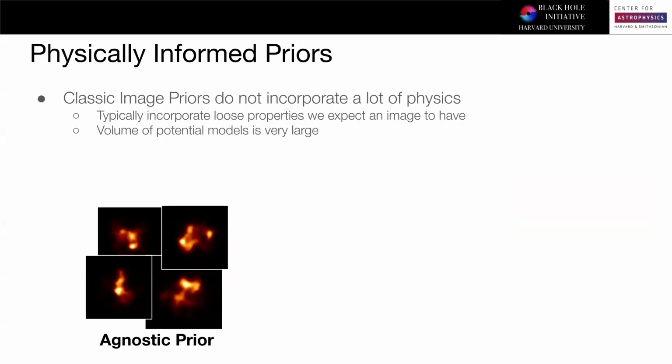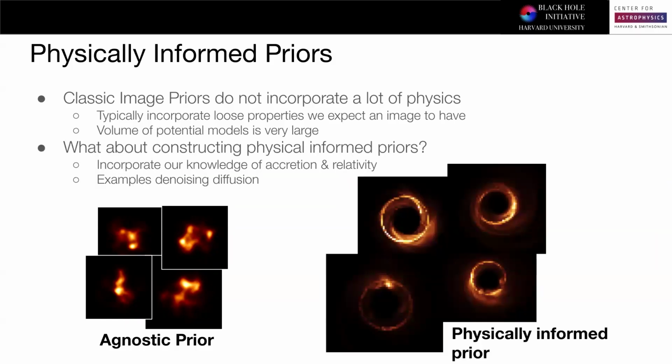Now, with that being said, this is a machine learning talk, and I do some machine learning. One of the big things that we've traditionally done is we've wanted to take a very agnostic approach to our image structure. We're in a regime where we don't believe that we know what we're going to look at. So a lot of the time, our classical priors on our images do not incorporate a lot of physics. They typically enforce loose properties, smoothness, maybe a power spectrum structure. The benefit of this is the volume of potential images we can explain is really large. The downside is you're throwing out a lot of physics. Specifically, you're throwing out that we really expect this image to look like a ring with some fluff around it, and it'd be really nice to enforce this.